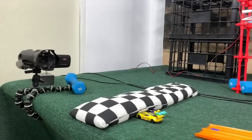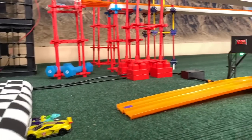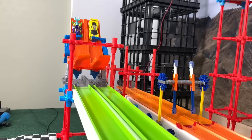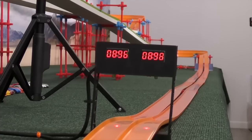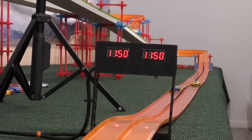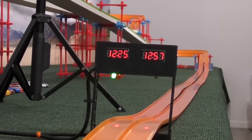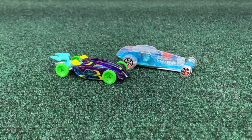The X-Racers, with possibly one of the best times they put forth today, will coast across the line and take the overall victory. 12:25, 1/100th off of the record so far in the relays. King of relays, it being. And we got a lot more groups to go, so definitely keep your noggins on that best time, and we'll see if it gets broken by any teams in the future. X-Racers will go to the finals of this whole event. Congratulations to them.